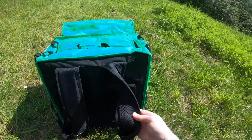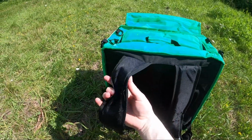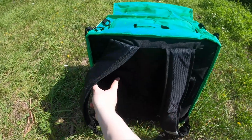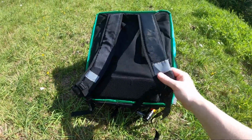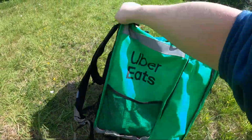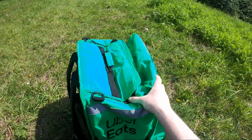These straps are really thick and padded, so it's very comfortable on the shoulders. It doesn't really hurt them in any way, and there's also some pads here on the back which are quite breathable. There's also a big one along the bottom here. Out of all the bags I've used, this is by far the most comfortable, which is why I use this on a regular basis. It also folds down, as you can see here.